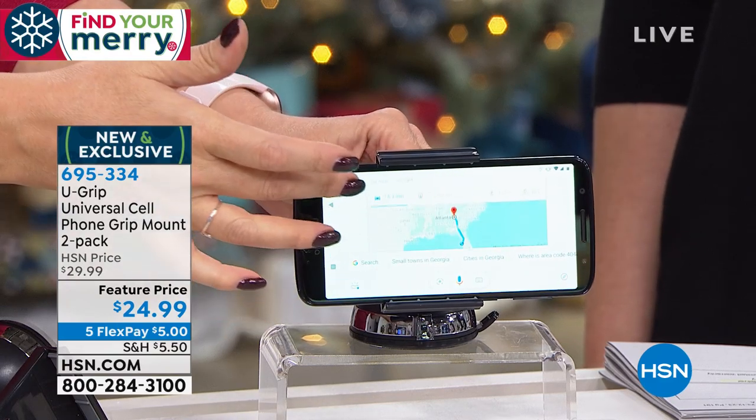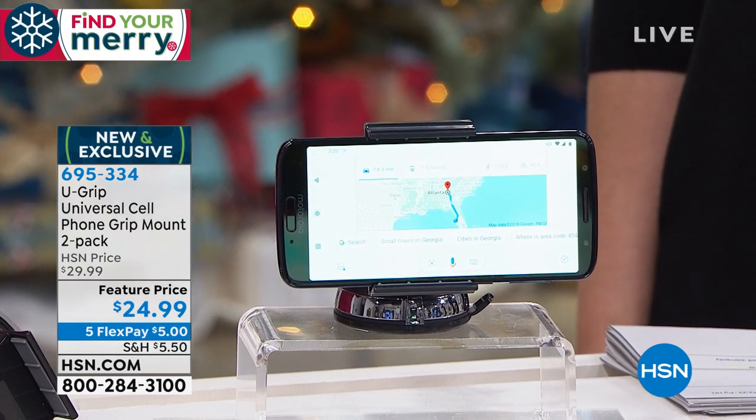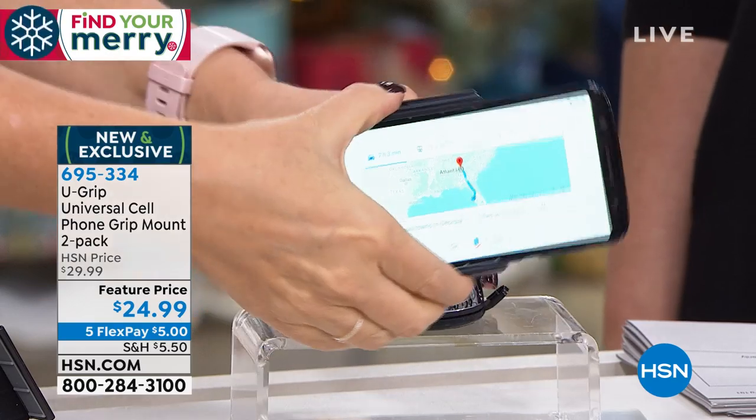Is this so cool? Most phones you barely have to interact with because you can use the power of your voice, which means your hands stay on the steering wheel, and now you can get those directions that you want simply and easily with your phone.